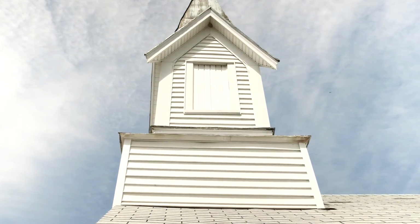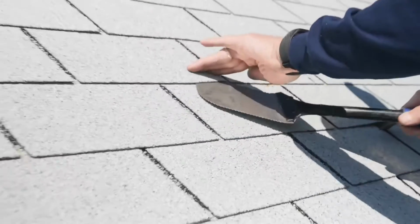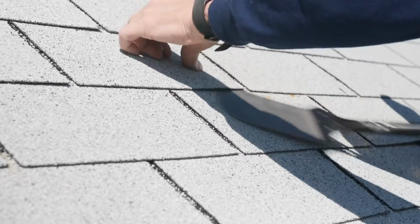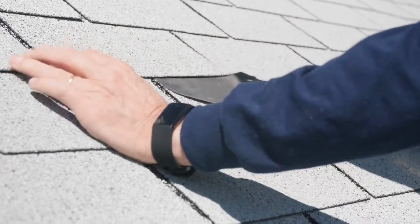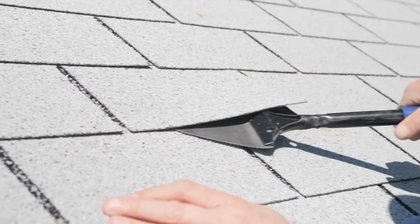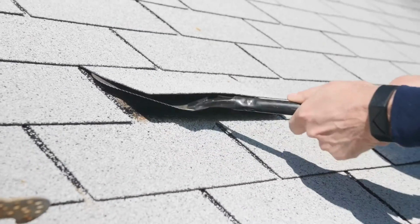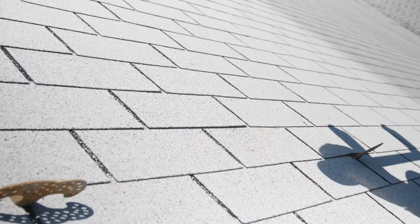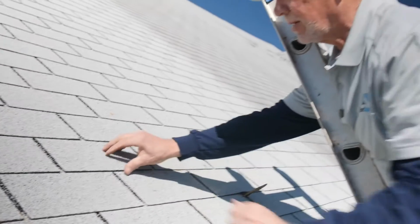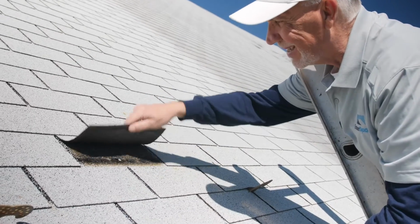We've got this little special tool here, and let's see if we can separate it. And you can see it's still stuck. It's still adhered. Look at that. This is fantastic. Like brand new. Okay, I've got it separated. And now we've got to see if we can bend this shingle. Look at this. 90-degree bend. Look at that. No problem.